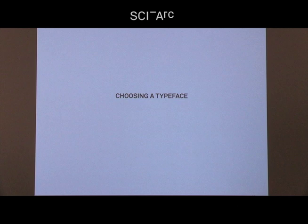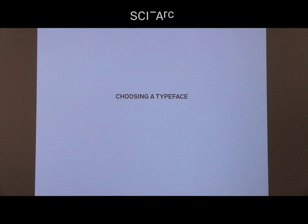Going into choosing a typeface, right? That's something that you will have to do for your portfolio book. And I would argue, in order to make it something that is quite personal and unique, that might be one of the most significant choices you make.